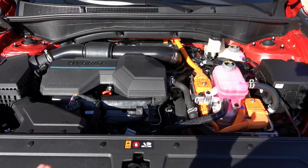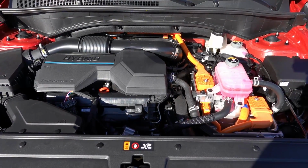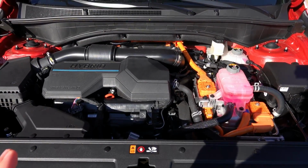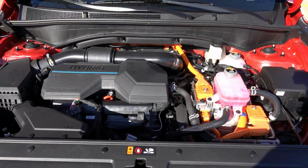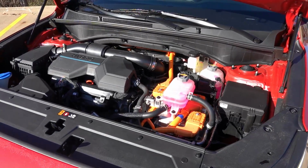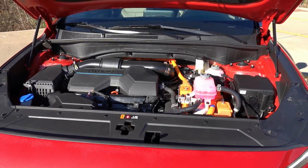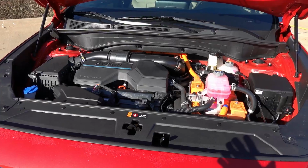So under the hood of the Santa Fe Hybrid, you'll find a 1.6 liter turbocharged 4-cylinder paired to an electric motor, as well as a small battery pack. Now this is paired to a 6-speed automatic transmission, so no dual clutch, just a regular 6-speed auto, the same powertrain found in the Tucson Hybrid as well. Now this puts out 226 horsepower here in the regular hybrid and 260 horsepower if you opt for the plug-in hybrid, which is a stronger electric motor as well as a slightly larger battery pack.